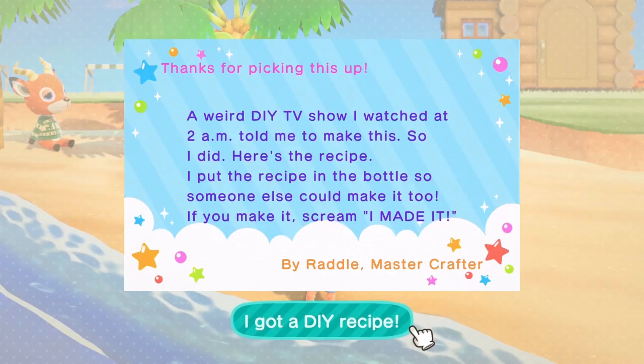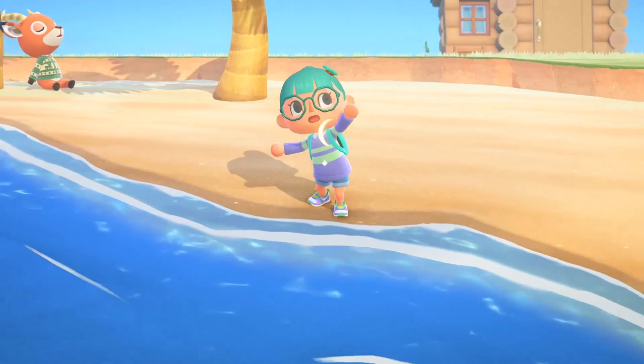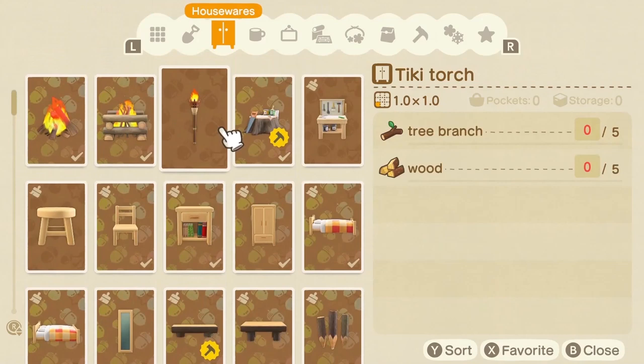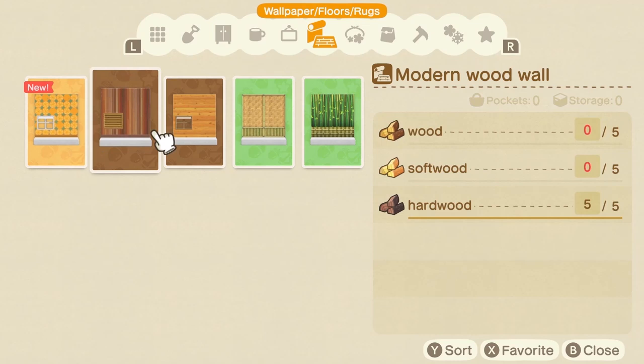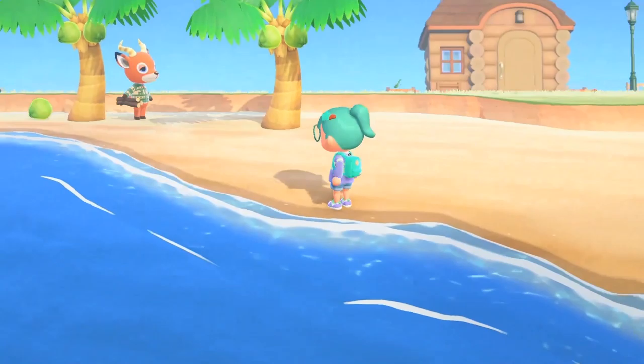What is it? Oh, an orange wall. Okay. Interesting. I wonder what it looks like. We can check it out here and see. Oh, look at that. Interesting. It's made with oranges. I do have oranges on my island. So this is the other bamboo wall that I was thinking about adding to my bathroom instead of the jungle wall. So I'm gonna do that.